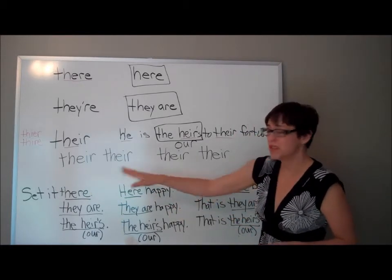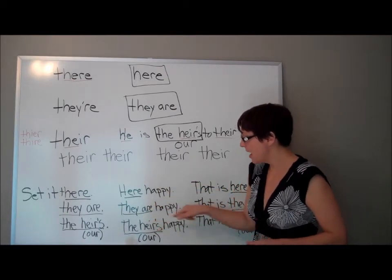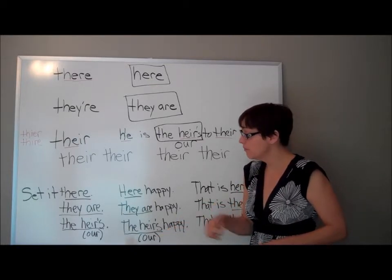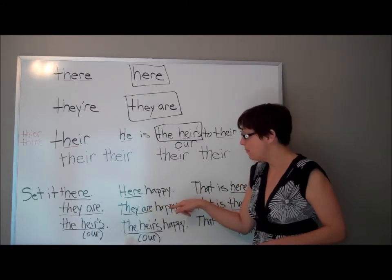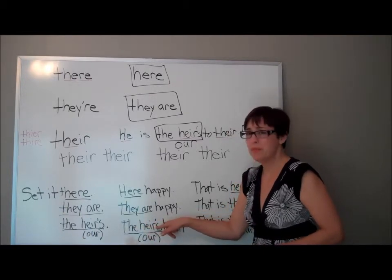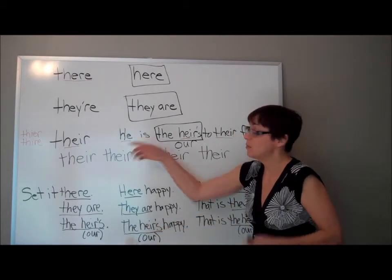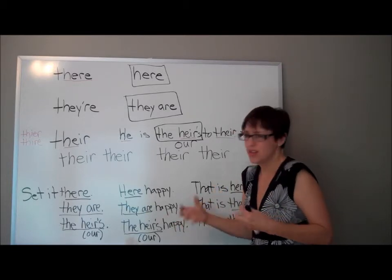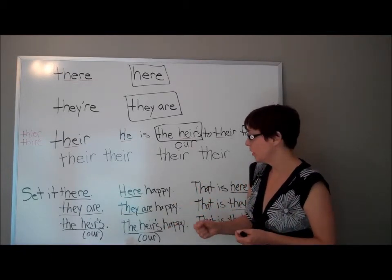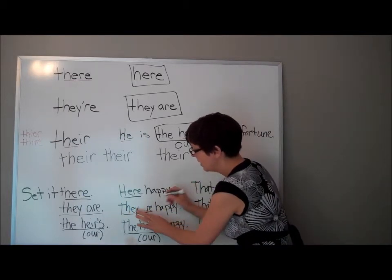So let's try this one, the wrong spelling of there. Here happy, they are happy, the heir's happy, or our happy. Mine might be slightly confusing, but here happy doesn't make sense. They are happy, that makes sense. Our happy, the heir's happy. Well, if our happy doesn't make sense, then the heir's happy doesn't make sense. And remember, this heir is, again, a possessive to show ownership. The heir doesn't own happy. It's not the heir is happy, a contraction, it's possessive, showing ownership. So that doesn't work. They are happy would be right. And then we could just swap out that A for the apostrophe.